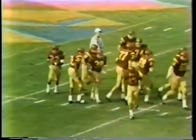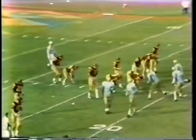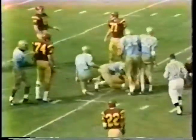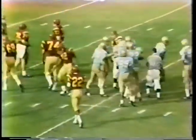Earl McCullough in the lineup now for Southern California, number 22, coming to the near side. Number 83, Ron Drake, is split. We have a third down and 6 play. Simpson nearly found a hole necessary to get big yardage.